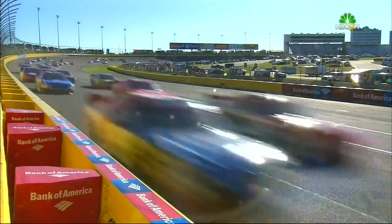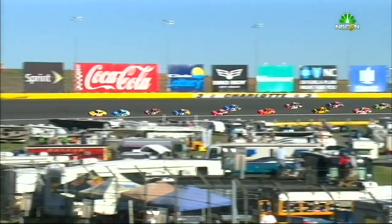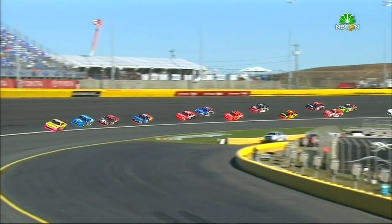Great start for Kyle Larson. He's been able to jump out in front. Joey Logano tucks in behind him in the 12. Eric Jones in the 20 running third. And the 19 of Daniel Suarez running fourth.